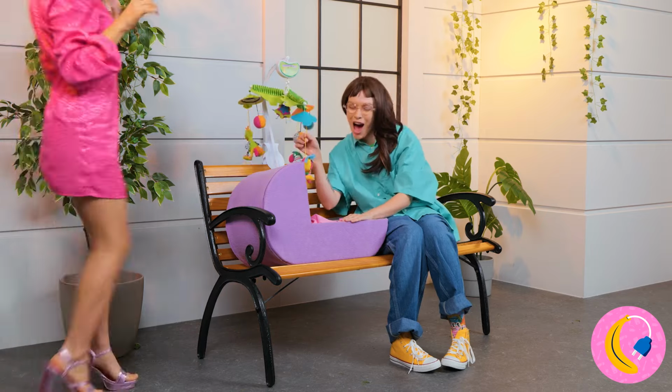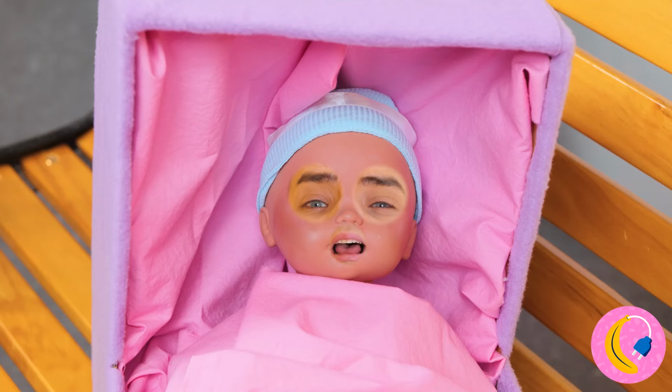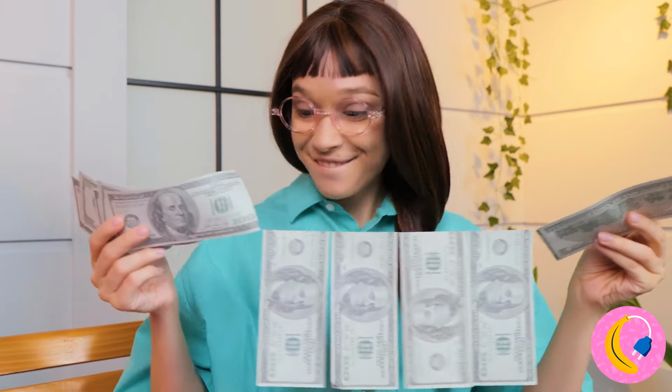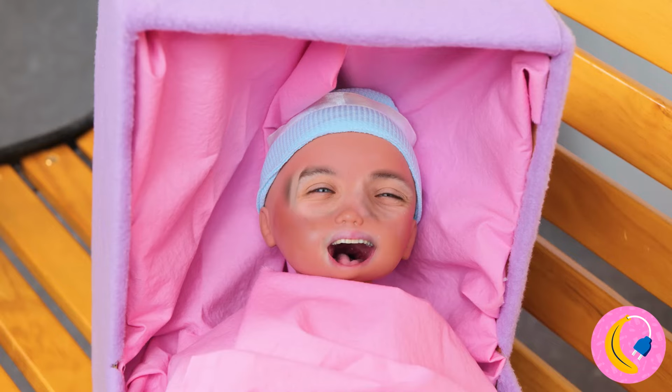Next, a baby mobile. She can handle that. Everyone has their price, even babies. Hang it up and enjoy.